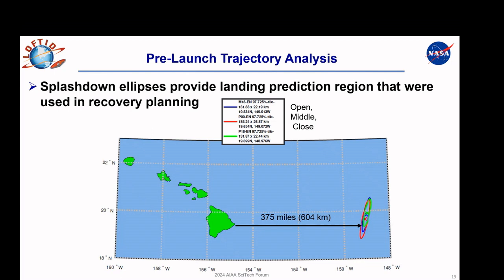So what this figure is showing here is a plot of our splashdown prediction. Remember, this is prior to launch, of where LOFTID was anticipated to land between the open, middle, and closed windows. You can see in the colors there. And you can generally see that the prediction is that LOFTID is going to land about 375 miles off the coast of the big island of Hawaii in the Pacific Ocean there.